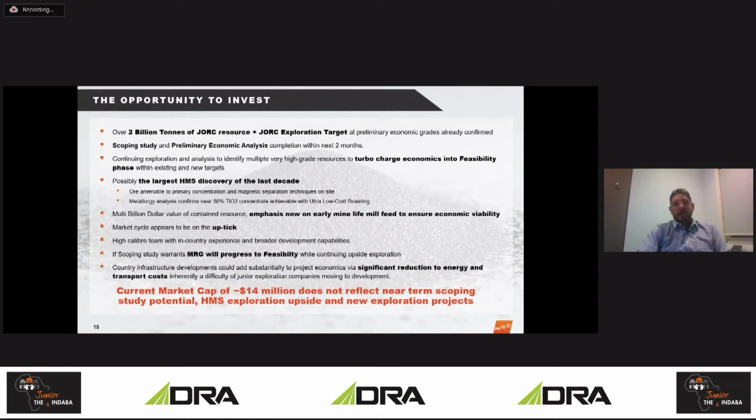The market appears to be in an uptick. It's been an unloved sector for a number of years, but we're finally starting to see improvement in resource prices. We've got a high calibre team in country. We're a low-cost operator, and we've got broader capabilities. And if the scoping warrants, MRG will be moving to feasibility later this year. So, good opportunity to get involved in a company that has a market cap of only $14 million.